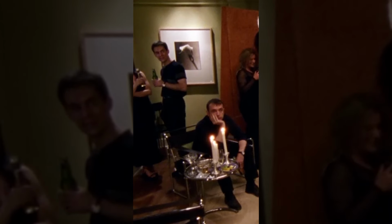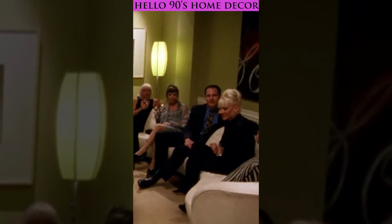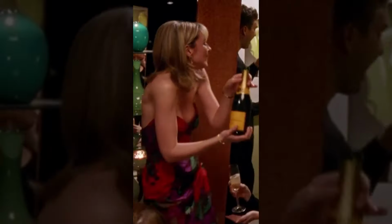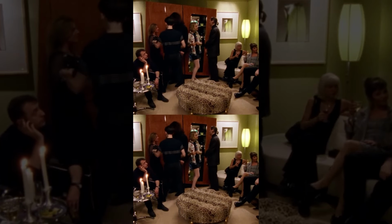I don't know. It's also fun to see inside of Samantha's apartment. The green walls are giving 90s vibes, and the watercolor paintings. Everything is so dated. It's coming back. Like, incredible credenza, I want it in my apartment. My little spy eye also saw that Miranda was wearing Vivienne Westwood.